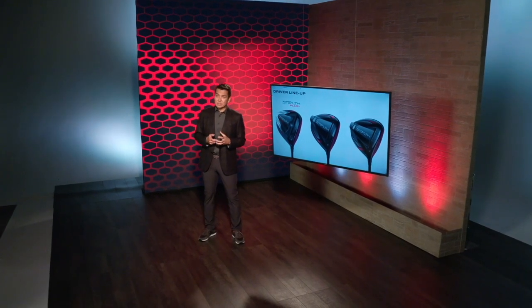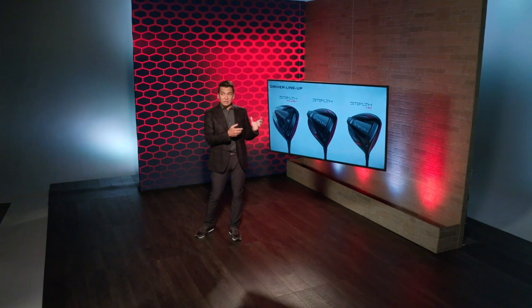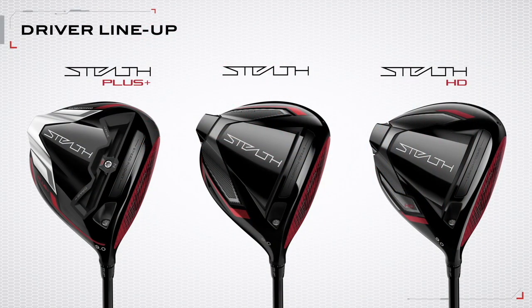Now, this lineup of Stealth drivers do come in three different flavors. The one that you just saw there was the Stealth Plus driver. Now, the Stealth Plus is our flagship product. It has all the technology. It does have the sliding weight track.